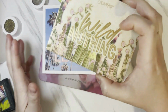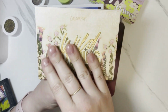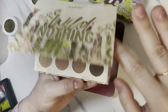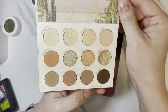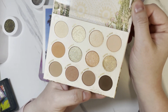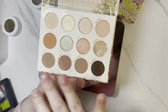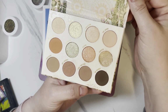Here is, I think, the last ColourPop palette in this group. This is the ColourPop Wild Nothing. Again, beautiful packaging. I do live in southern Arizona, so cacti always have a special place in my heart. But again, just a neutral, peachy type of moment. You can play it up, play it down, do something really subtle or something, I wouldn't say super dramatic, but you can get it more on the deeper side with these bottom two right here to deepen up the look. But a beautiful palette.